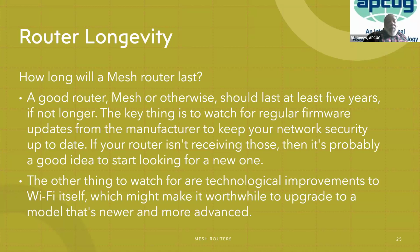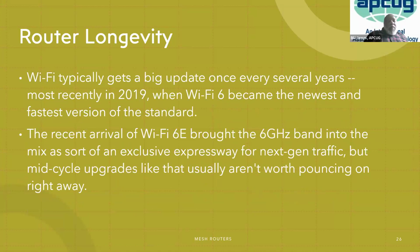The other thing to watch for are technological improvements to Wi-Fi itself, which might make it worthwhile to upgrade to a model that's newer and more advanced, such as going from Wi-Fi 5 to 6. Wi-Fi typically gets a big update once every several years, most recently in 2019, when Wi-Fi 6 became the newest and fastest version of the standard. The recent arrival of Wi-Fi 6E brought the 6 gigahertz band into the mix as sort of an exclusive expressway for the next gen traffic, but mid-cycle upgrades like that usually aren't worth pouncing on right away.